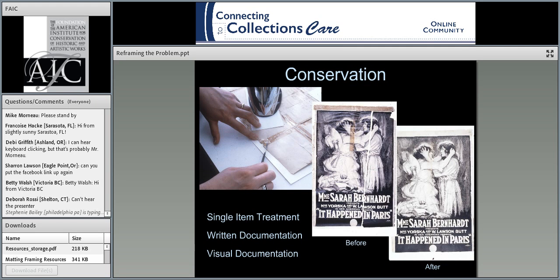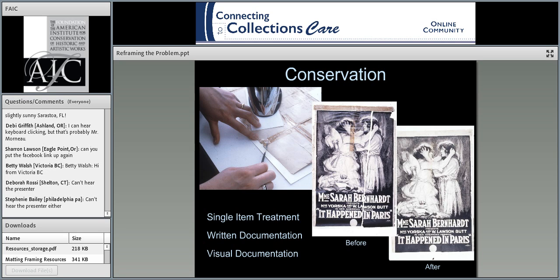Primarily, the ICA focuses on conservation, which is single item treatment. So something is damaged and we fix it. The conservators at ICA are all members of the American Institute for Conservation, and we adhere to the standards of the profession by documenting everything we do to an object, both written and photographic. Another important tenet of conservation is reversibility, so we try to alter the object as little as we can, and we use reversible techniques to ensure as much of the original object stays intact as possible.